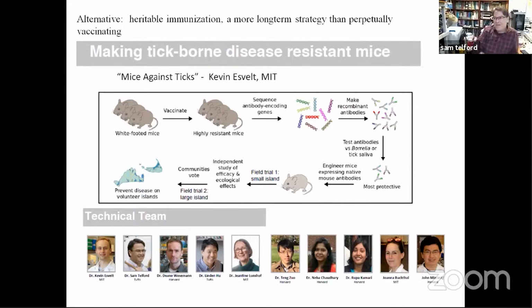We need to have a quiver of arrows that communities can select from and use and tailor to their own purposes. And so I find this idea very interesting and very forward-looking, because with Lyme disease, we know the mechanism of action for vaccination. We know it's effective. It works in animals and it works in humans. So it's a good model to start with this technology.